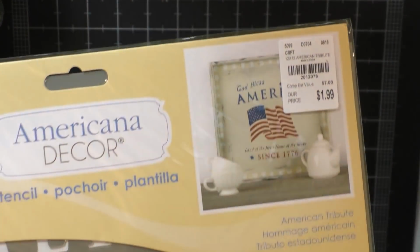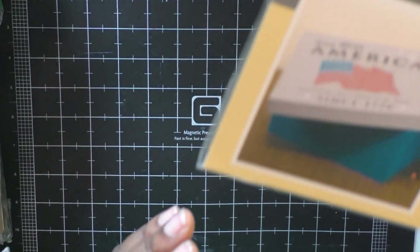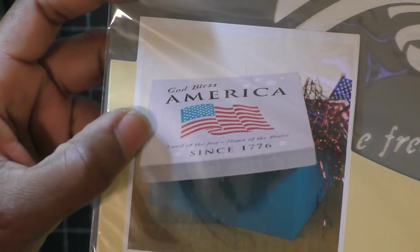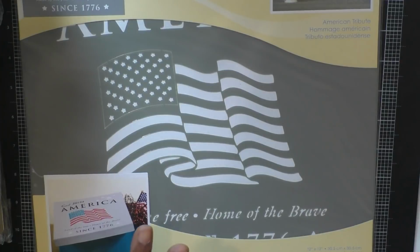I love what they did with it. And it's an Americana Decor stencil. Really good price. But what got me was the fact that they used this on the top of a box for its lid. And this one is in a picture frame. And I have a ton of canvas that I can stencil onto and use that.